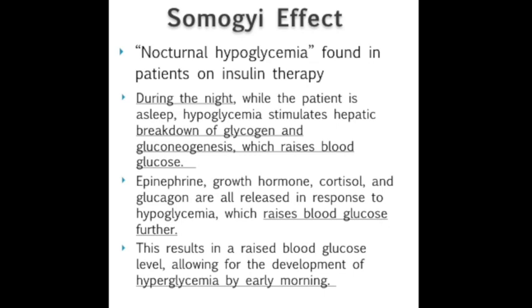This is not found in what's called the Somogyi effect. So you just had a little bit of a discriminating effect there. Dawn phenomenon, no nighttime or nocturnal hypoglycemia. Somogyi is a physiologic response to nocturnal hypoglycemia.